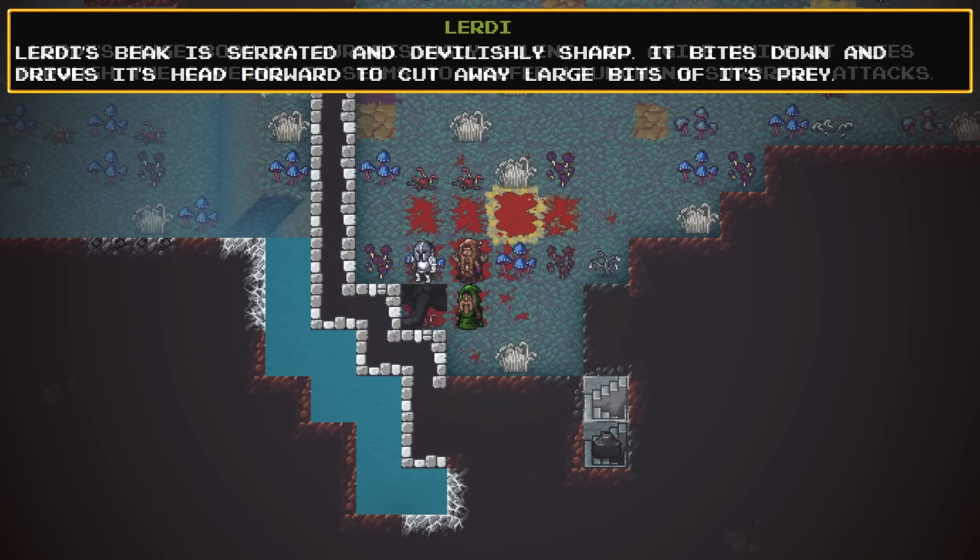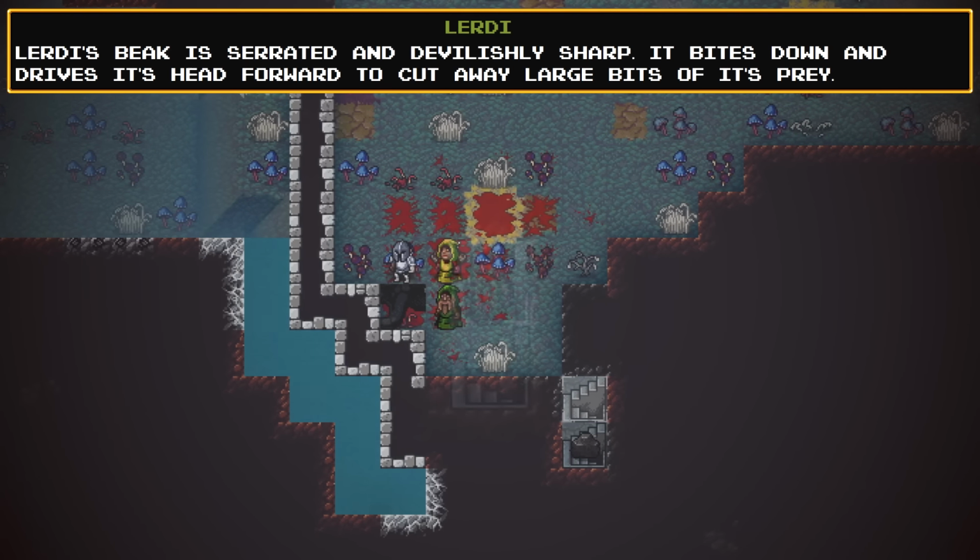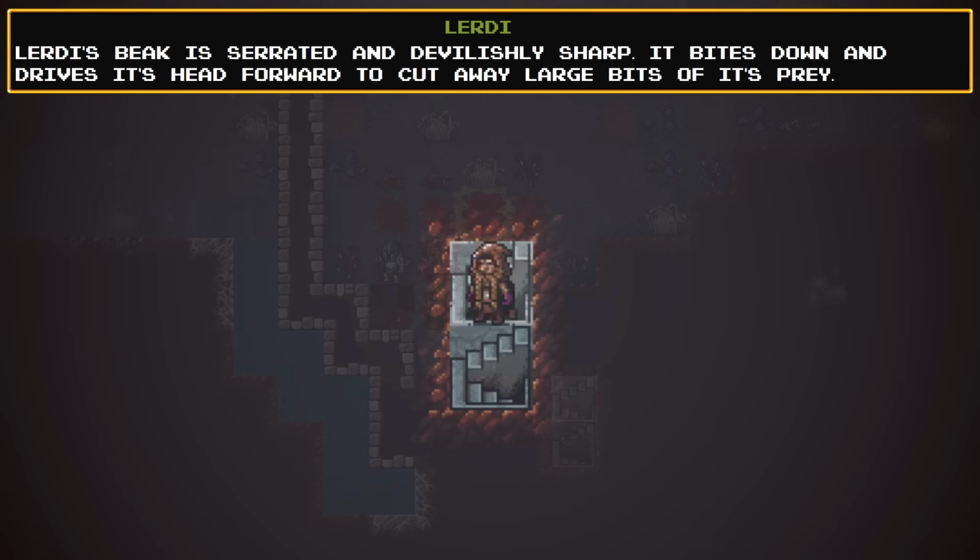Alright, well, as you saw, the battle dragged on for quite a bit, and at the outset, it was just Wisp and Boggy. Neither of whom were geared up for battle. Wisp was wearing her armor but had no weapon, and Boggy didn't have anything at all, just wearing its clothing. Luckily, though, Lerdi was pretty beaten up by the time it found them.